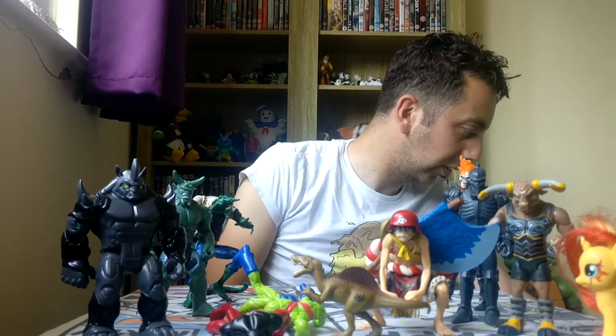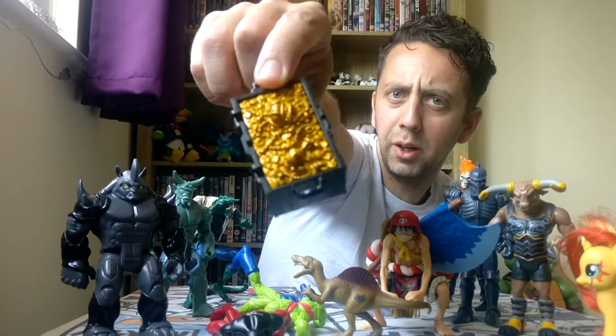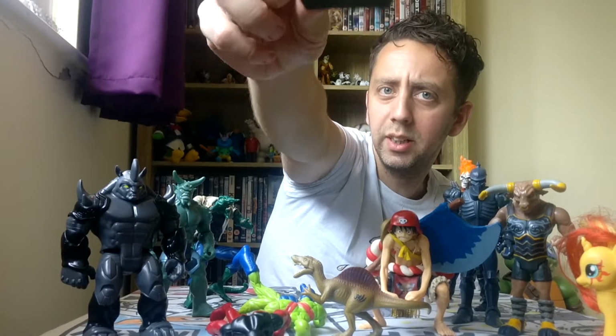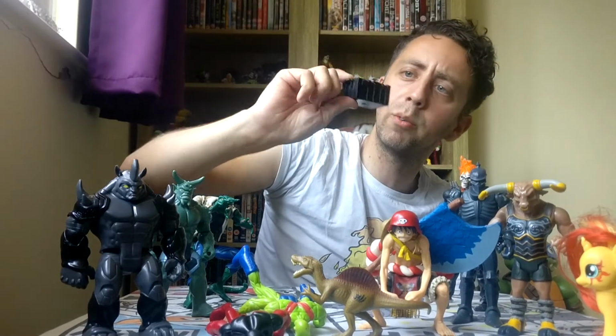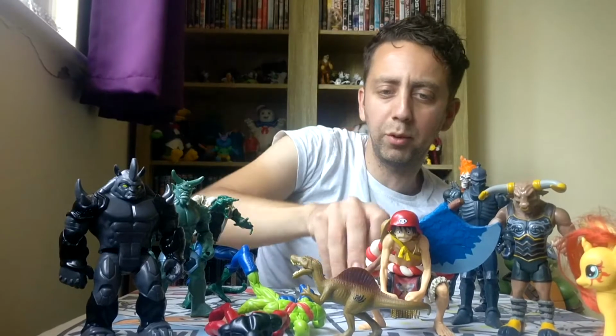Going through all the figures first because I've got loads. I got a little Chapmate accessory. I think I've got some pirates knocking around, so I'll put that with it. I've had a treasure chest before and it does really well. It's a shame it doesn't have the lid with it, but still, it says Chapmate stamped on the bottom.